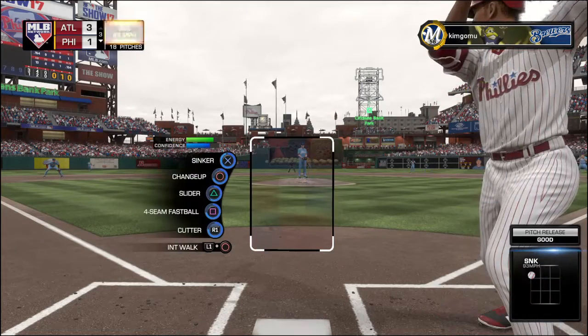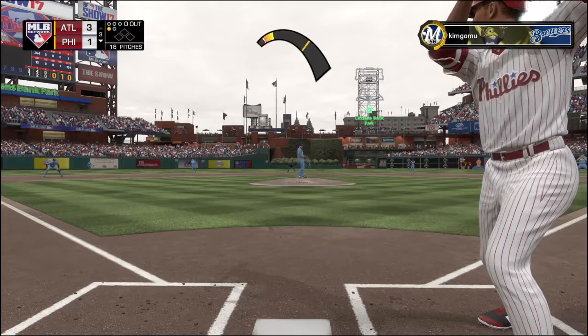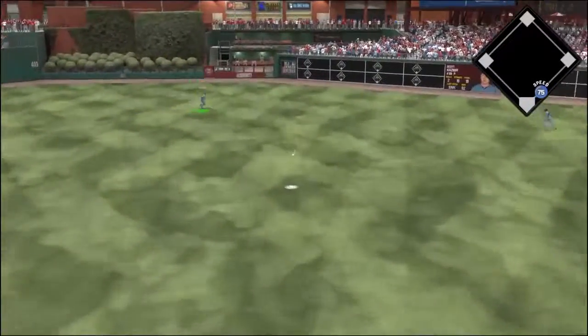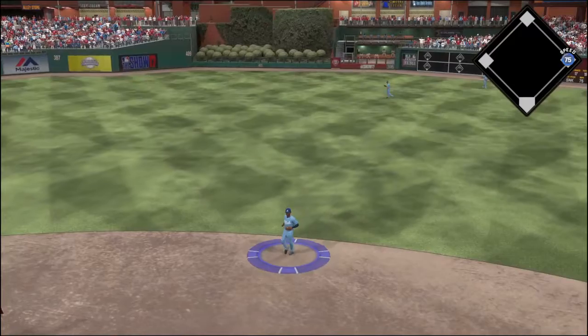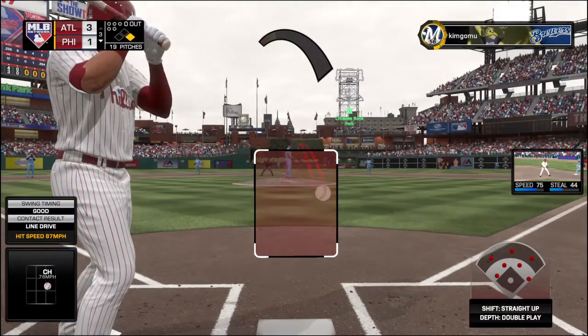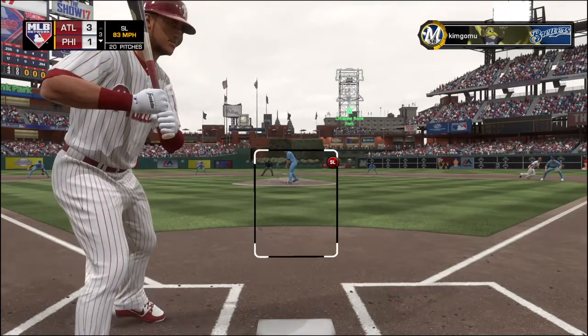Drops in a strike to start the at-bat. 0-1. Line toward right center. That gets down, and he's got himself a base hit. Digging in for his second at-bat, Cesar Hernandez. He scored a run after stroking a double in his first at-bat.